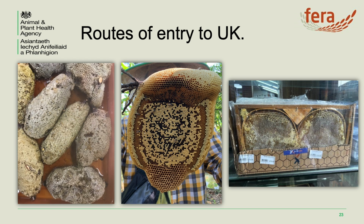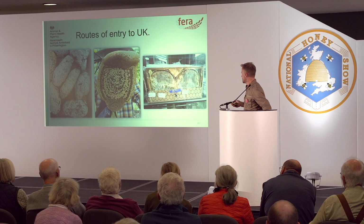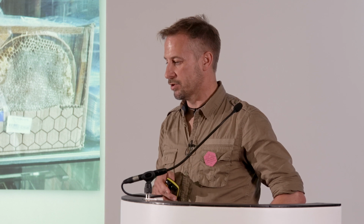Now I was intrigued by this because I didn't actually know what it was until I realised that this is an Apis florea colony that we've taken in Thailand, and actually that lump there is the lump of honey that is in this box. You can actually see the twigs through the middle of them as well. So that was intercepted in the UK. This is packaged honey from various places. I think this was sent to me from a colleague. I'm not exactly sure where this was, but this is obviously imported honey. I'm not actually sure that is Apis mellifera comb in there, to be honest, but things like this are making their way into the country.